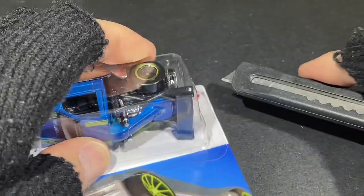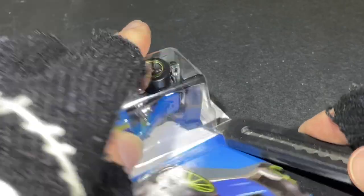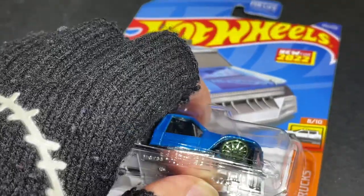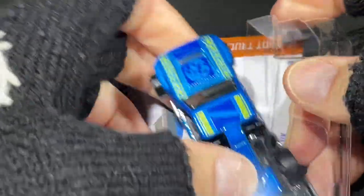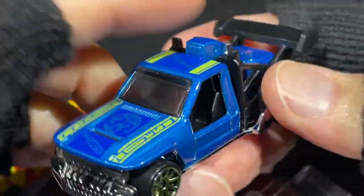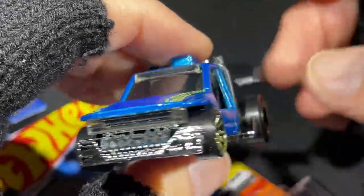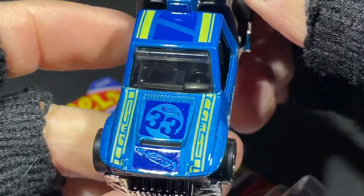Let's open this one up. I forgot to open this one. Looks like I skipped them. My bad. Like to have these ready for you. But anyhow, this is a 2022 model that was out in red and now out in a new blue color, which it does look amazing in this color. Really nice, really nice. I like it. Very cool.